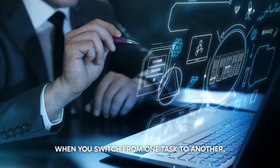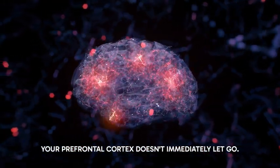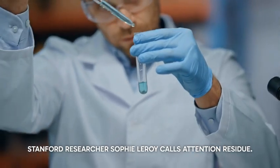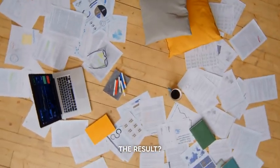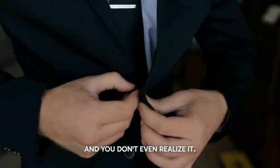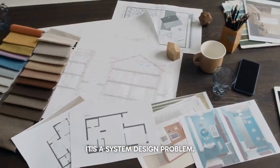Here's what's actually happening. When you switch from one task to another, your prefrontal cortex doesn't immediately let go. Part of your attention remains tethered to the previous task, creating what Stanford researcher Sophie Leroy calls attention residue. The result? You're operating at 60% capacity, maybe less, and you don't even realize it. This isn't a willpower problem, it's a system design problem.